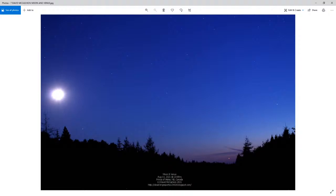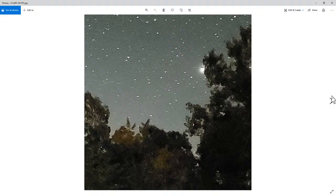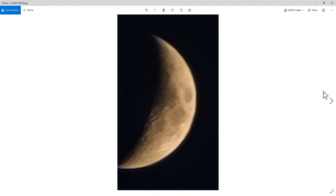Gary White sent these two in. Gary said he caught a couple of photos with his phone. Oh, cool. Not bad. And the moon, not bad. Oh, yeah. Not at all.